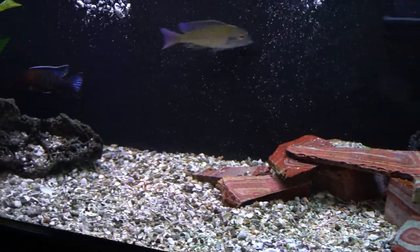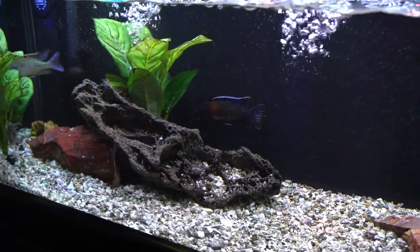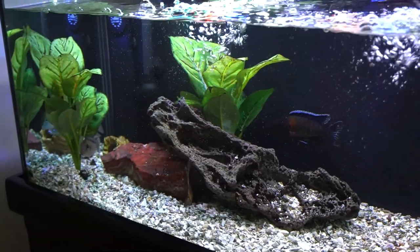Kevin will give them all a good home. I'm excited. But I am going to definitely miss this tank quite a bit. I'm going to go ahead and finish the water change in the 100 and in the 60 behind me here over my shoulder.